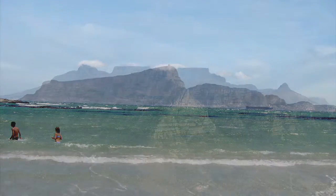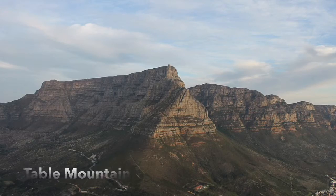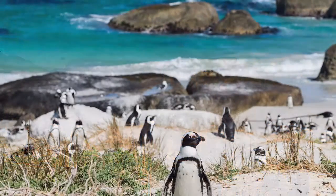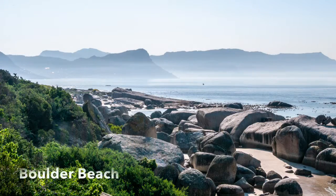from the beach. This is Table Mountain up close. Table Mountain is 3,563 feet tall. Cape Town is also home to the only penguins in Africa, the black-footed penguins. And this is Boulder Beach, where most of the penguins can be found.